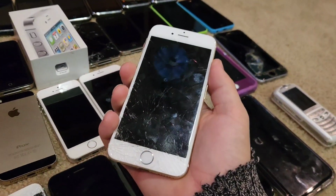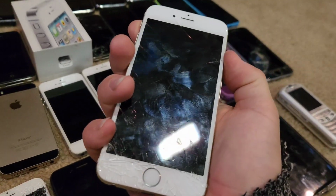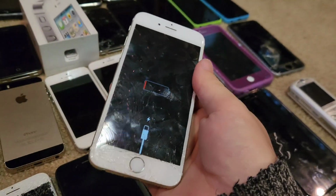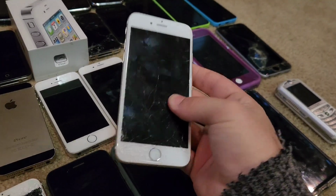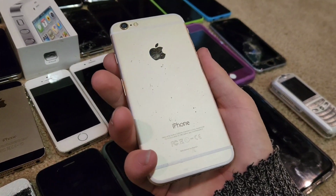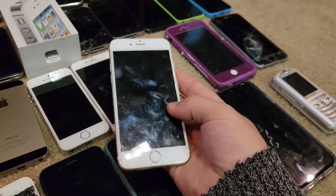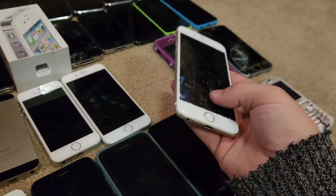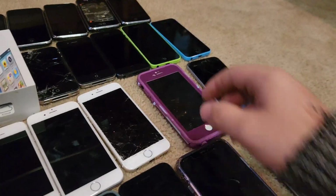We've got another iPhone 6, and as you can see, this one is shattered. It does show the dead power sign, but I left it on the charger for a long time and it just won't turn on at all. Besides that, I have no idea what works and what doesn't work on this thing because I literally just got this like a day ago. So I've got to leave it on the charger for a little bit more, see if it shows any sign of life. But besides that, that's all for that one.